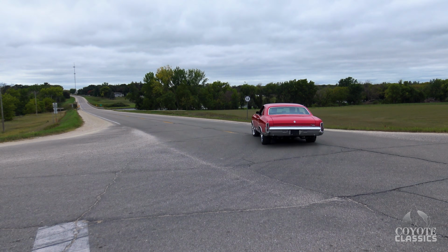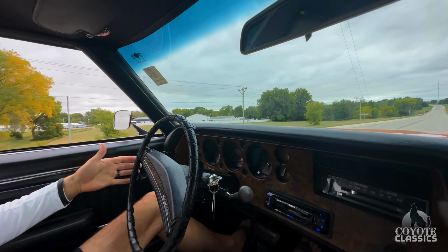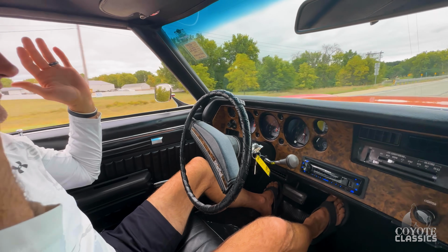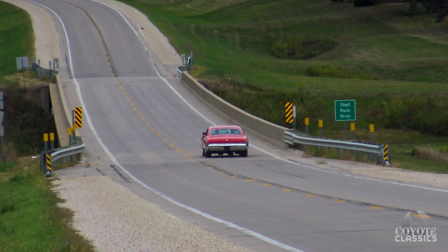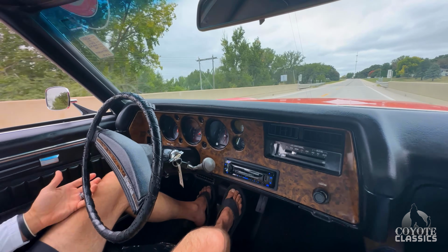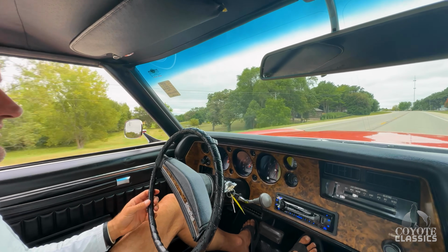How about that idle? Good power. For a big car, listen to that thing go. It's a small block Chevy in there, but it runs like a big block. Good power, great sound. Perfect shift. Absolutely no hands on the wheel that whole time. These are good cars.